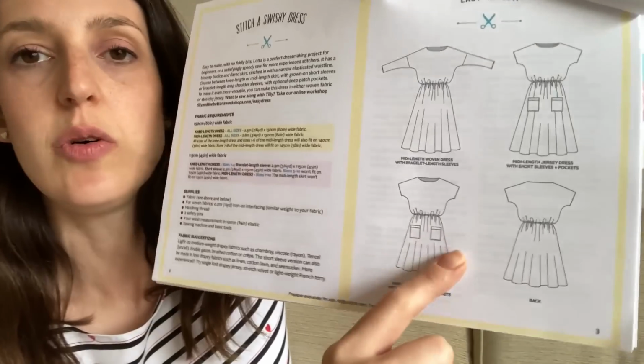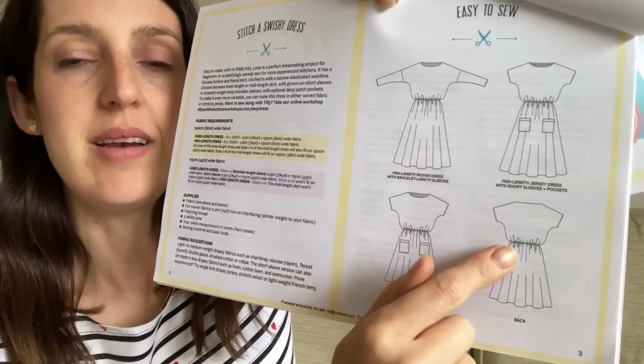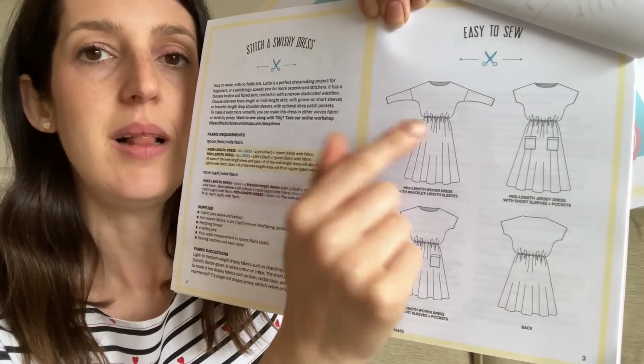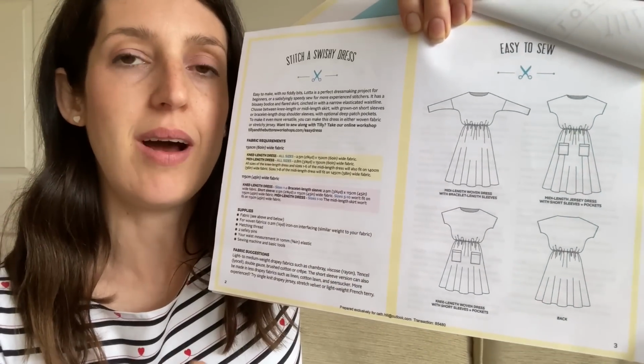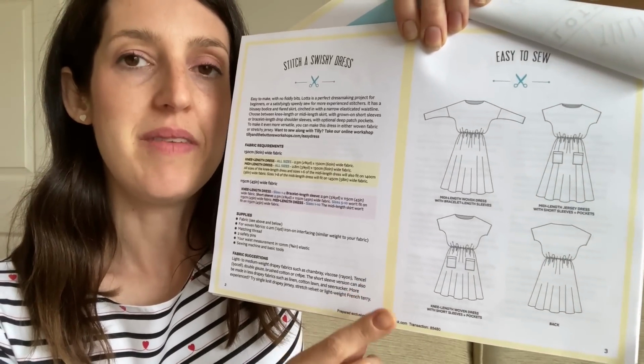It is either a short sleeve, sort of grown on sleeves dress here with an elasticated waistband and then a sort of swishy skirt, or you can add on sleeves as well, and you can add on patch pockets if you want. And it's quite a clever pattern because you can make it either in a woven fabric or a jersey fabric. And I made my version in a viscose fabric, and I'll show you it here.